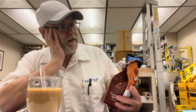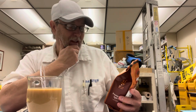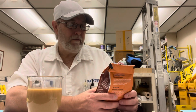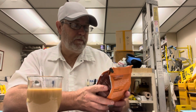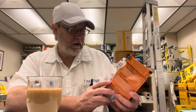Probably just because the nutmeg is a little strong in there. I would have rather the cinnamon be stronger than the nutmeg. And just the flavor by itself. I think instead of a light roast, they should have made it a medium to dark. Might have been more flavorful for me. And I don't know, other people might be different, but that's what I was getting out of it.